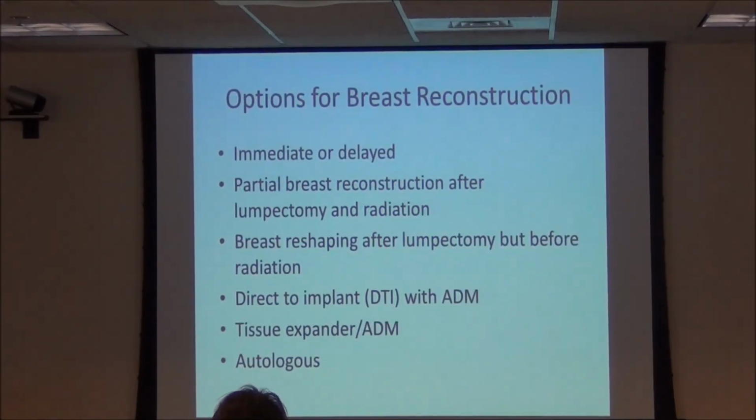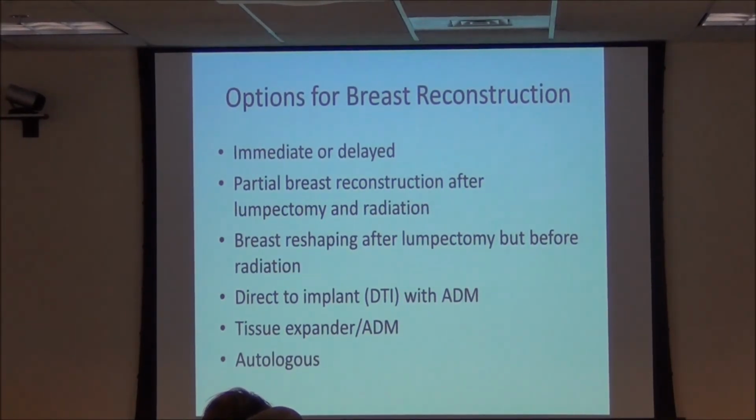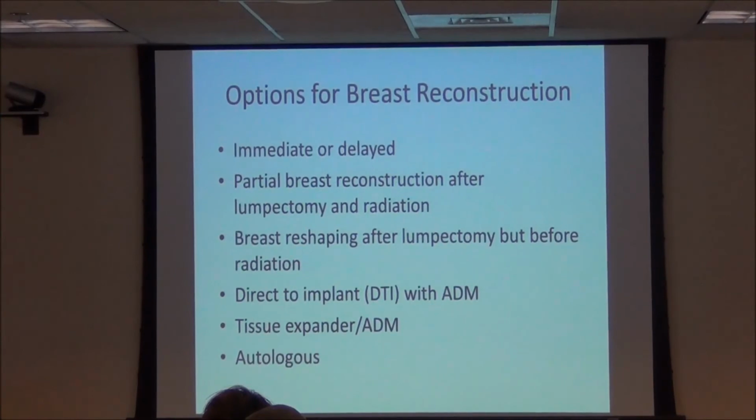So what other options are there for breast reconstruction? Women sometimes choose immediate reconstruction, but often delayed reconstruction is also perfectly acceptable. We see a fair number of those. Partial breast reconstruction after lumpectomy and radiation: sometimes people have a moderately good cosmetic result and just want it to be a little better. They have a little divot up at the top or something. We can fix this without an implant, without doing a major autologous shift.